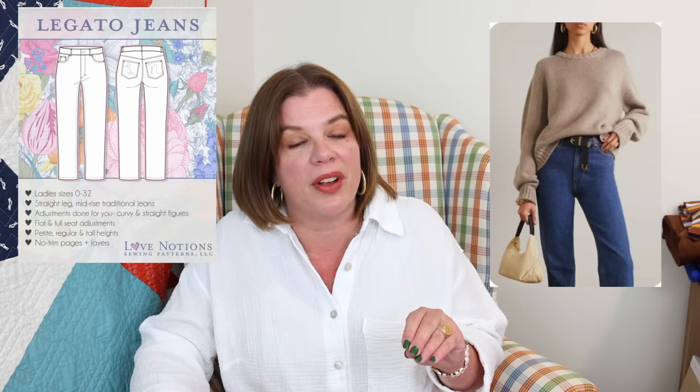It has different backs for a full rear end or a flat rear end, a curved waistband or a straight waistband, and then it has petite, tall, and regular rises on there. So it's just got a whole bunch of options. And I was able to get a really good fit from the pair that I made from that, which was wonderful. But they do have a straight leg, so they're a little bit more of a classic pair style.